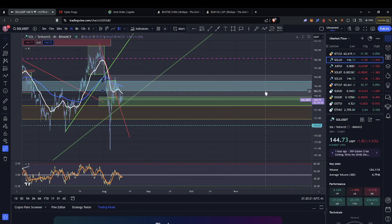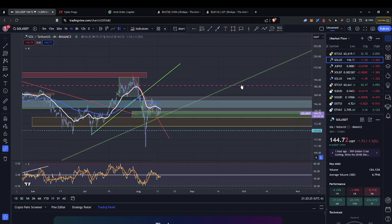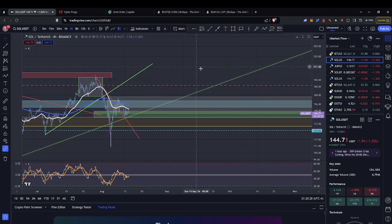Solana is still looking good. Solana has led the altcoin market most of the season, most of the year, and I expect to see more of the same once alt season starts.